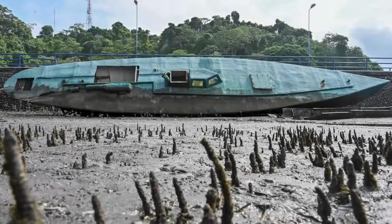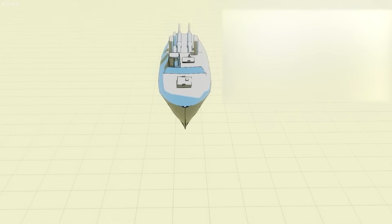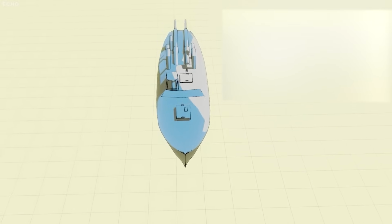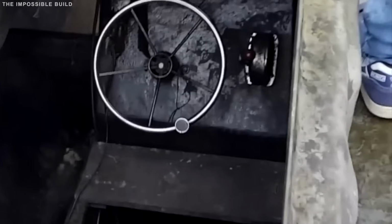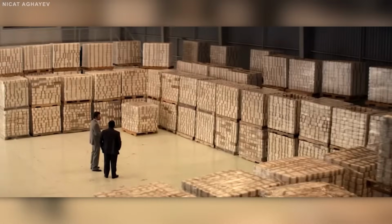The earliest models were rough and dangerous. They had no navigation systems. Their engines were loud. Their hulls leaked in high waves. Inside, it was pitch dark and unbearably hot. Crew members often passed out from fumes. Some never made it out alive, but the cargo did. These boats carried thousands of kilos of cocaine undetected across international waters. That was all that mattered to the cartels.